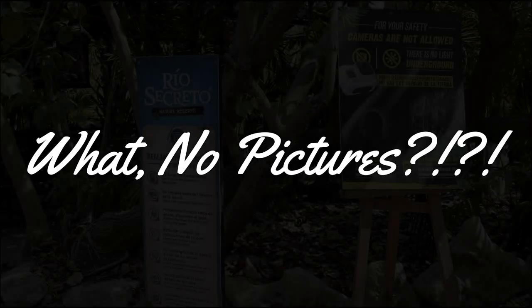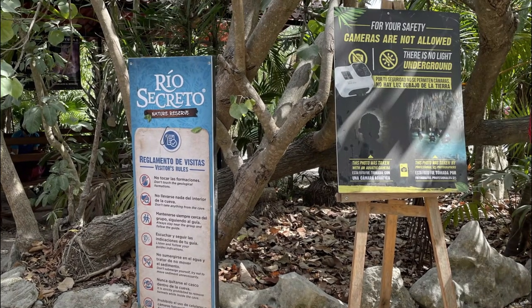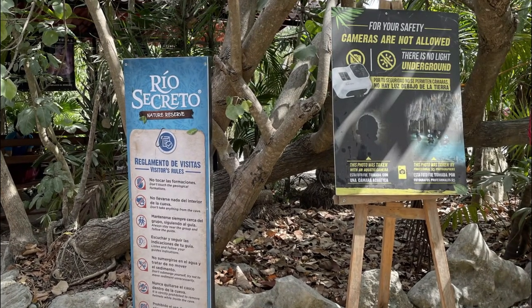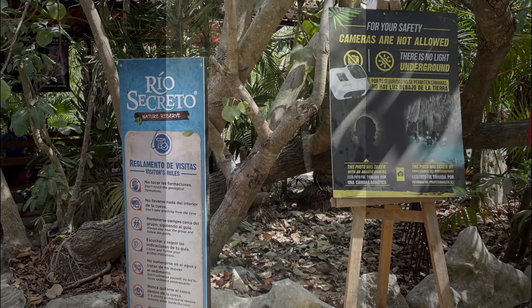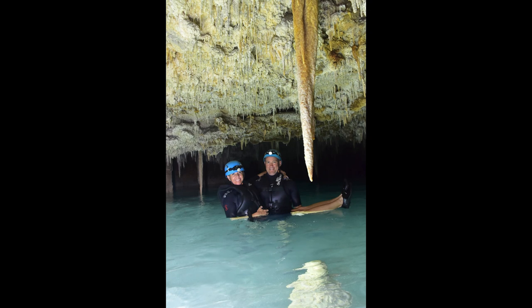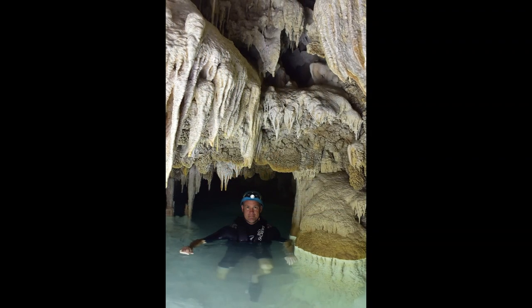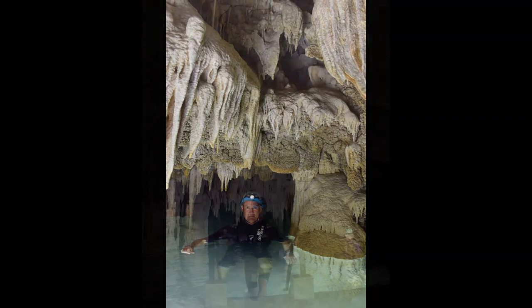Finally, just an important note here before we get going. You are not allowed to take any type of camera with you on the water cave portion of the tour. I was kind of annoyed about this, but once you do it, you'll realize why this makes sense. There is a professional photographer who goes with your group the whole time. These pictures are then available for purchase at the end of the tour.